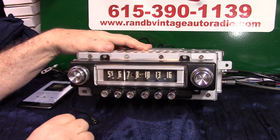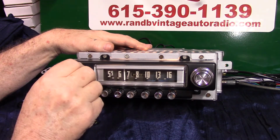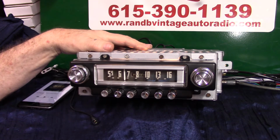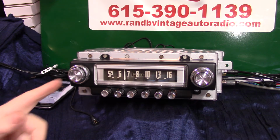Let's set our toner, flip it back. Volume hold. She'll hold the volume. Volume hold. Cut volume down and regain. Alright, now you got toner and fader built in, fader and balance built in your toner.